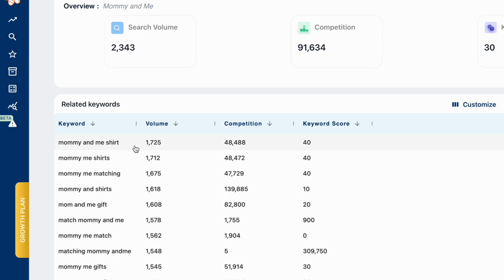It will be hard to find bestsellers when you're to the market early. That doesn't mean you shouldn't. Mommy and Me shirt, 40, nice, that's pretty good. That doesn't mean you should not enter the market early. It means that you will have a little bit harder time doing your research. I'm going to show you a way around that when we're designing. And this is one of the ways I get around that when I'm doing my SEO.